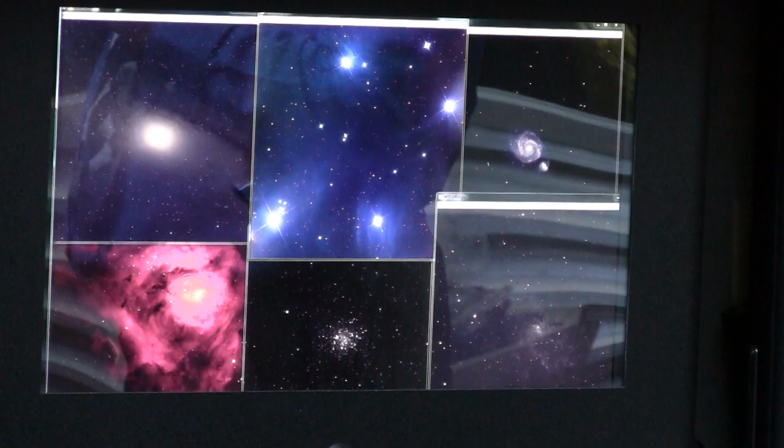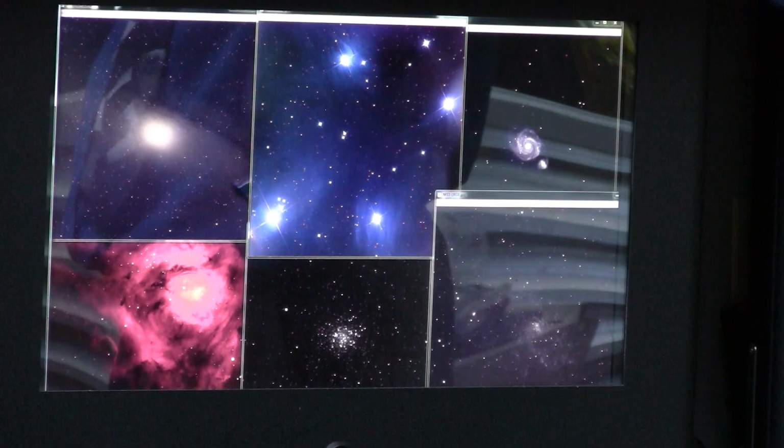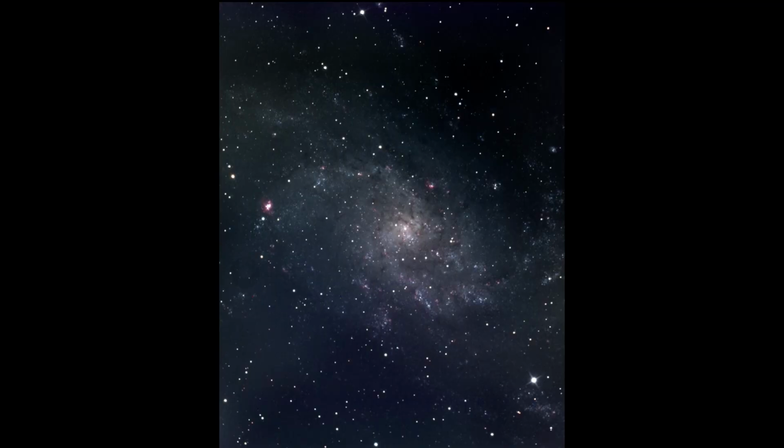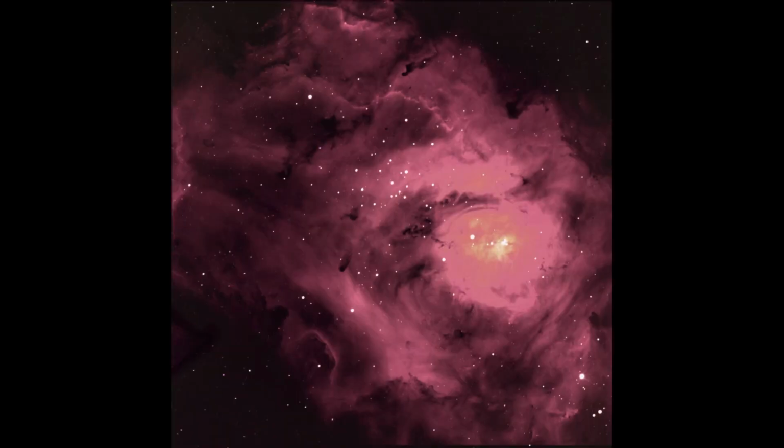Here we have M51, the Whirlpool Galaxy. This was just a single shot that I took when I was kind of new here, teaching myself how to use this equipment. And then we have M33, Galaxy in Triangulum. This is M22, a globular cluster in Sagittarius, and M8, the Lagoon Nebula.